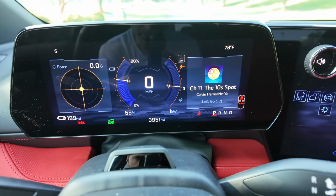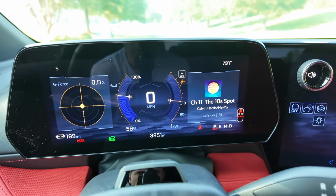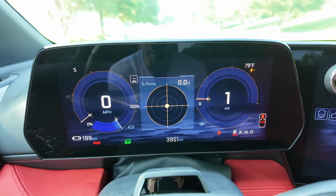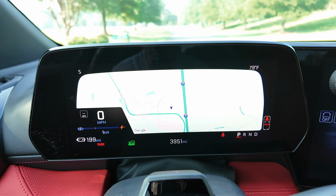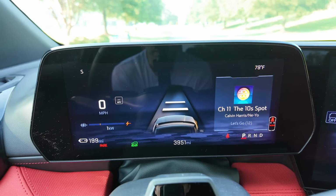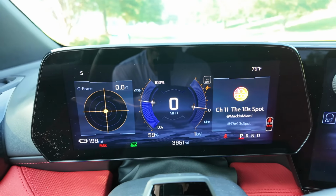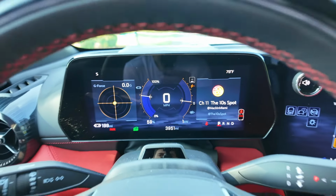For the center multimedia screen, you're going to see a nice design overall. Then I can toggle through several different views. You can see your power. You also have your gear, speed, full screen nav will pop up as well. Some safety info, of course you have audio in there as well, and then a bit of a simple design. That left screen with the G-force, you can configure that as well.